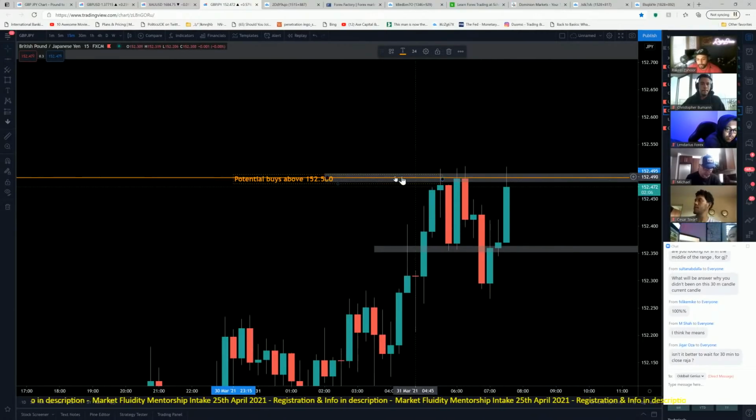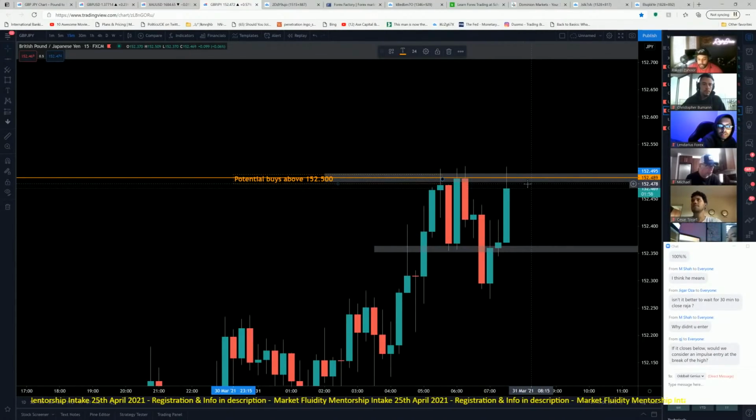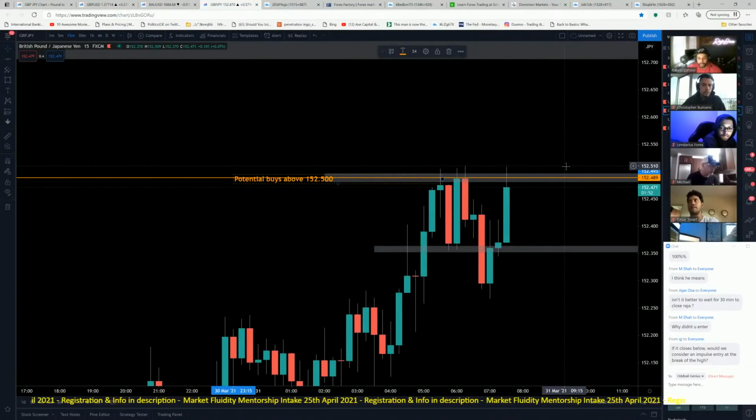So, the 15-minute candle is about to close and you can see where it's closing. It's closing below resistance, right? So there's no buys at that point. Why didn't you enter for a buy? Because there's no confirmation. There's no confirmation for a buy. We need a candle to close above resistance, right?